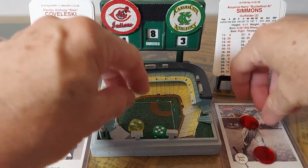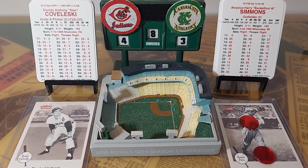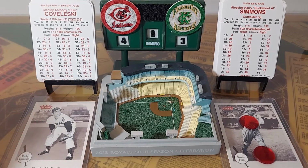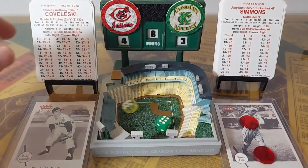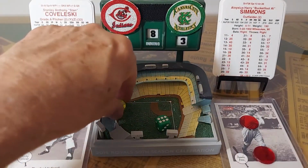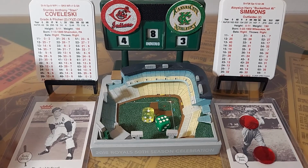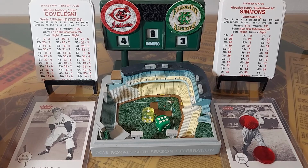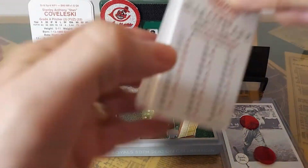Here's Al Simmons. Simmons has had a good day at the plate. He's 1 for 3 with a home run. Tying run on 2nd base. Here's the pitch. 6-1. It's 1. Is a 9 and gets an A. 28. Ground ball to shortstop. The runner will hold. 2 outs.